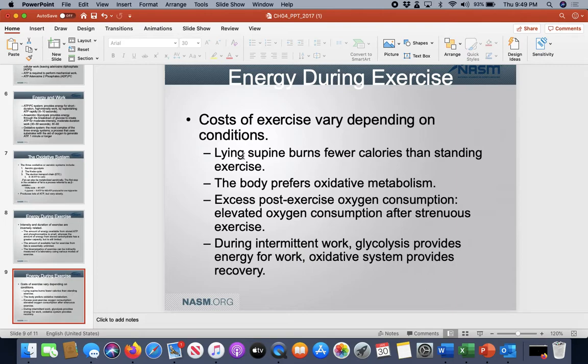All right. The body does prefer oxidative metabolism. So even when you're doing things like resistance training, the body understands, oh wow, I can't get into this oxidative metabolism because I have different demands, and it immediately switches.